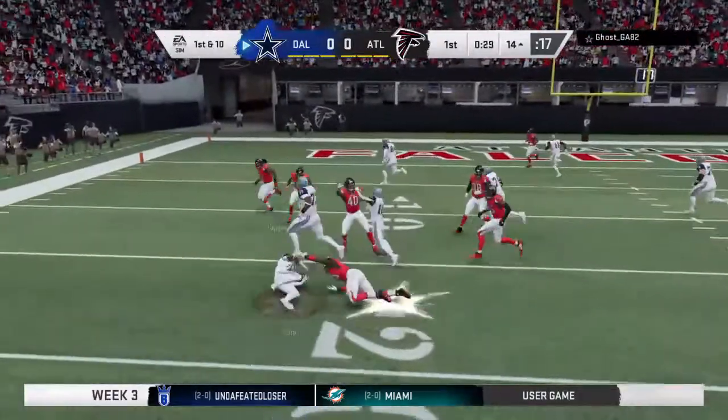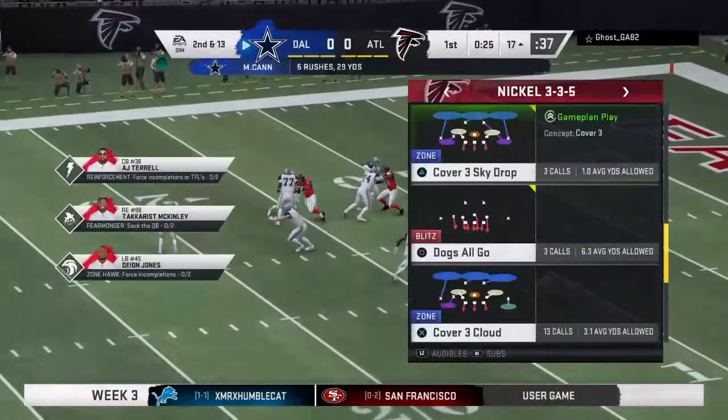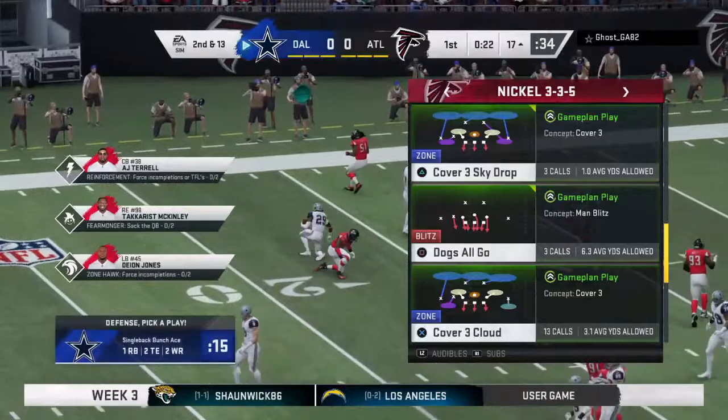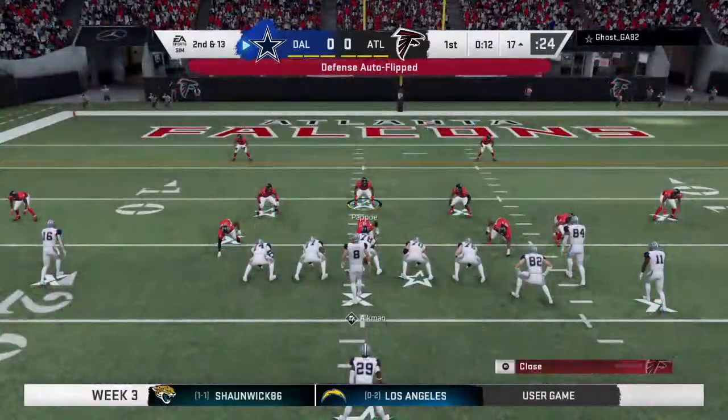Now they'll run it on the toss. And this play gets blown up. They'll lose yardage, back at the 17, the loss of a full 3 yards, and now it's second down.